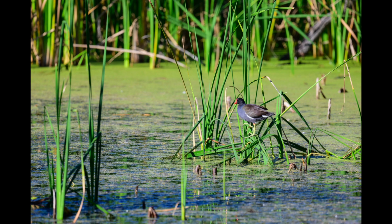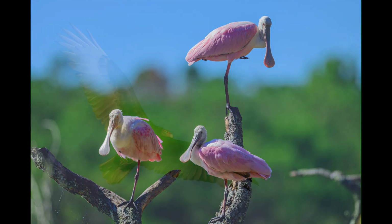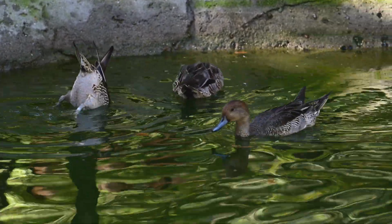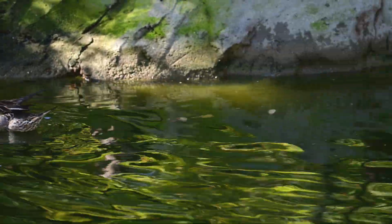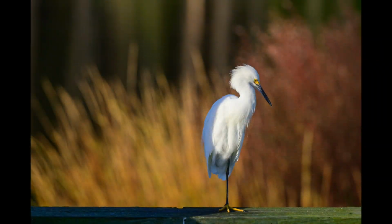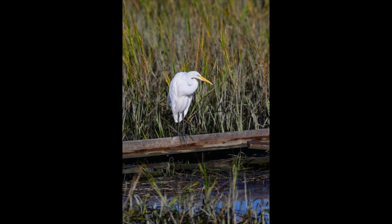This is the common gallinule. And believe it or not, there were some roseate spoonbills in the trees in the freshwater side, along with a red-headed vulture. Not my favorite, of course. And this duck footage is from the Low Country Zoo at Brookgreen Gardens. A few different shots of great egrets and snowy egrets mixture.